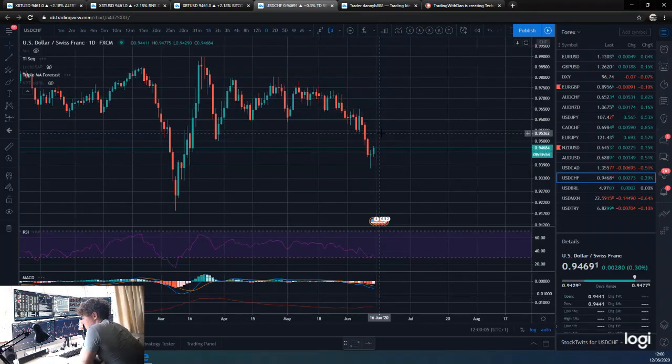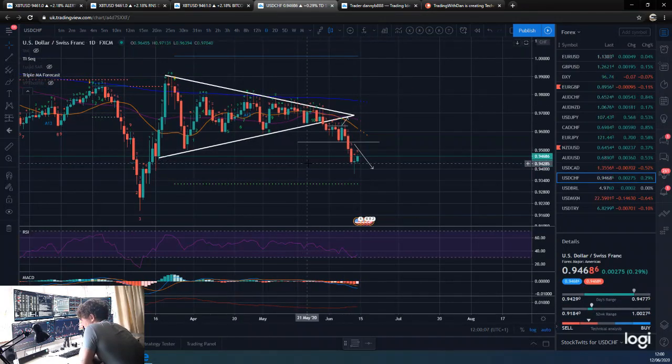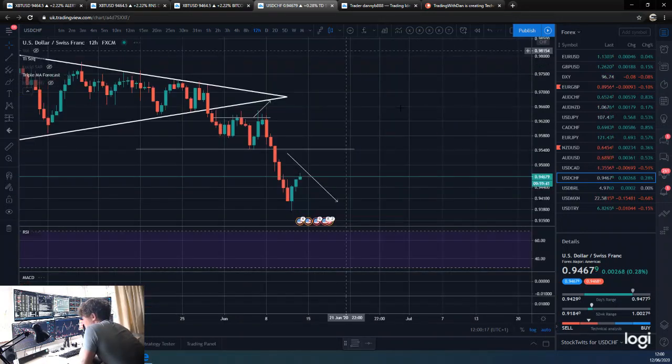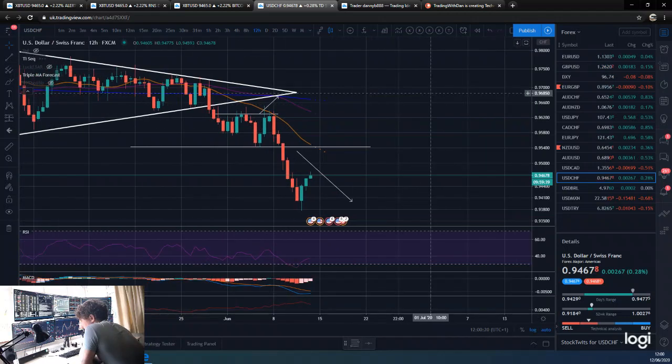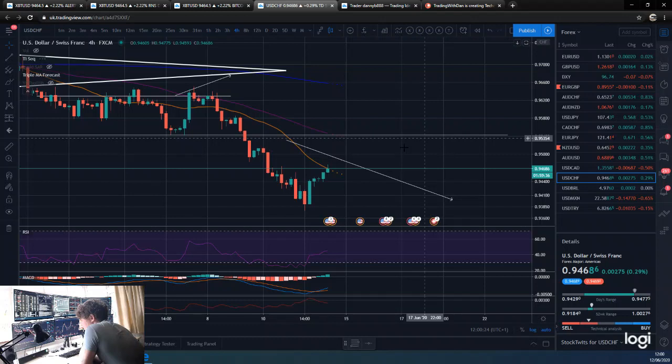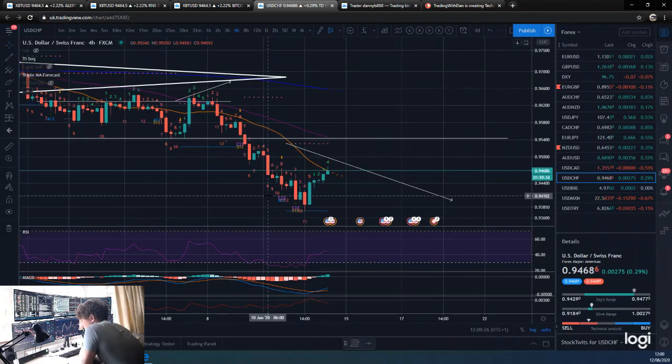US dollar, Swiss franc. So not much on the daily, but obviously we're breaking down. Very nice reversal candle on the daily. So this looks to me like we're at least going to come up and test there. Based on that, did we get any lower time frame indications? Nothing really there, but we probably got a 4-hour. Yeah, 4-hour, but not a lot of help.